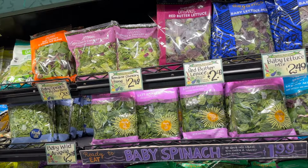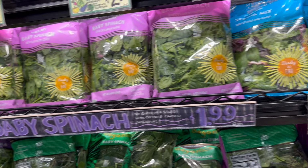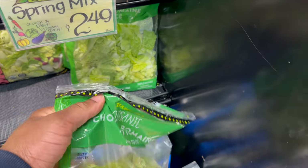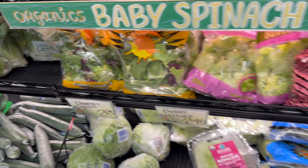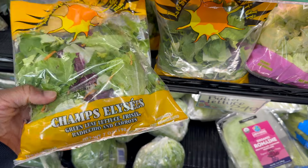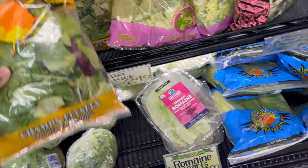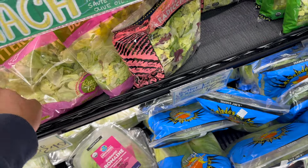Okay, so they have the organic romaine. I don't know. Usually I just get like the American blend. This is just salad itself, I mean, lettuce itself. They don't have like the other stuff. Let's see what this is. Champs, green leaf lettuce, carrots. This is like the closest thing that I get. I don't know. So what's this? Butter lettuce. This one, I'll get this one.